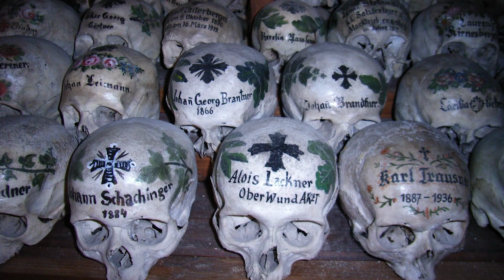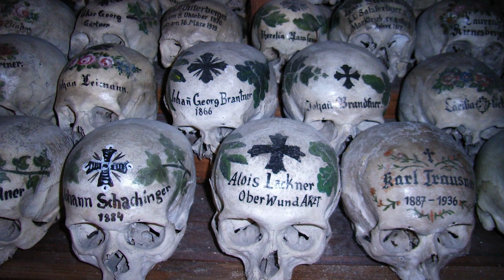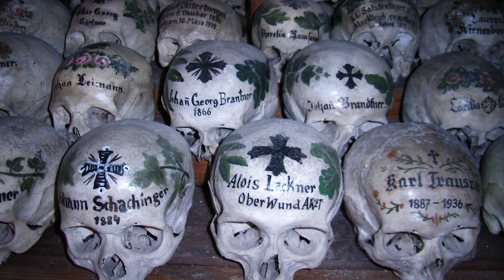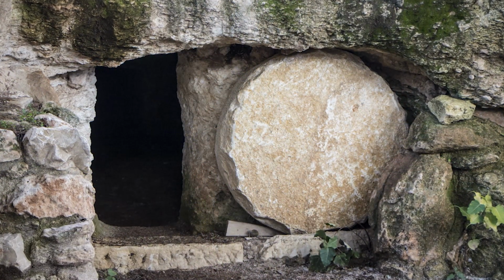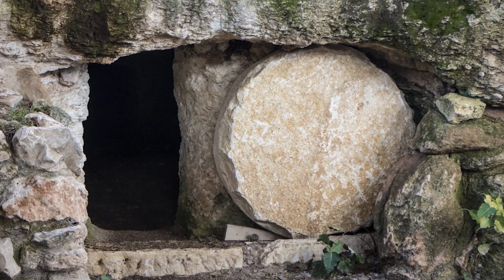So, ossilegium is a very ancient practice. It actually dates from the Second Temple period of the Jews. Now that runs from about 30 BC to about 70 AD. So the body is buried or placed in a tomb. Now, normally the body is wrapped in linen, just as we read about Lazarus or we read about Jesus. And the body is left to decay or decompose.